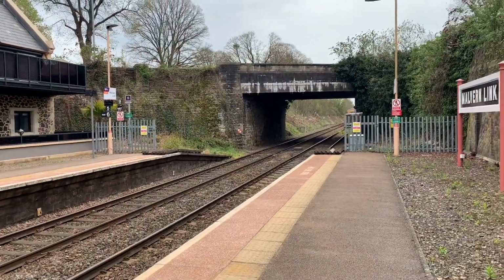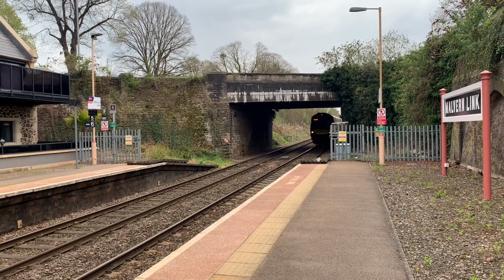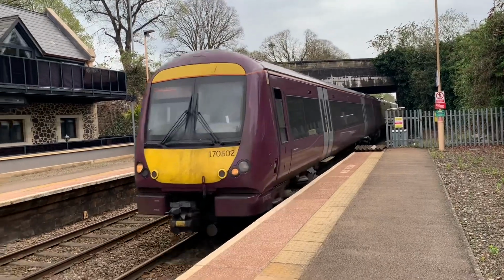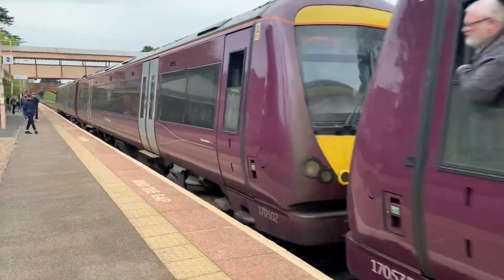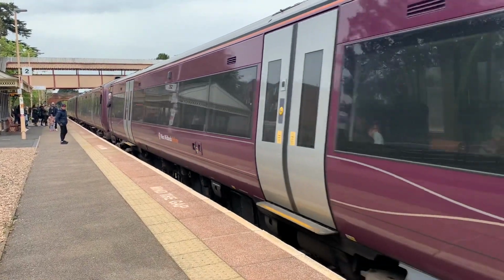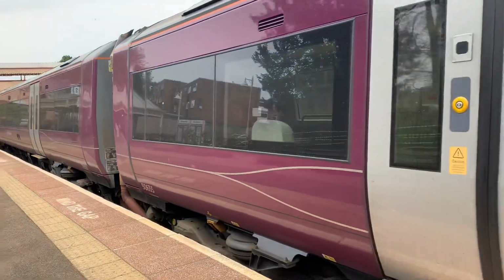Arriving in now is the delayed 1513 West Midlands Railway service from Hereford to Birmingham New Street. The front is 172502 and the rear on this one is 17535, as I've seen this a couple of times throughout today. This train is running about 8 minutes late as well.